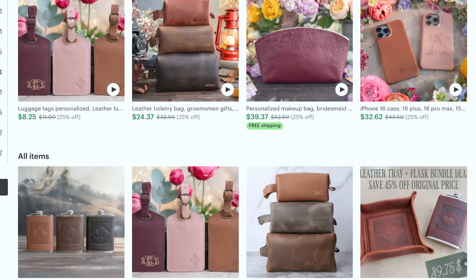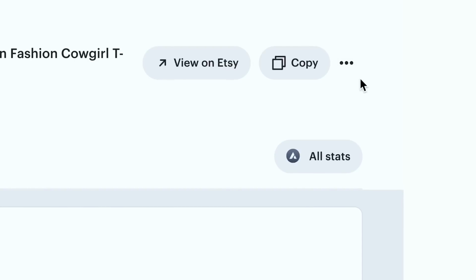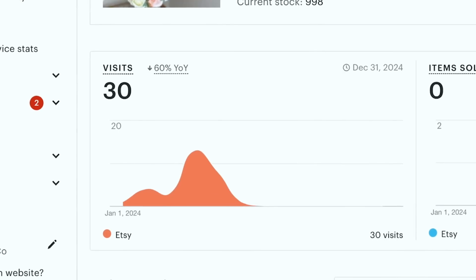We had a student with 140 listings. Only 6 of those listings were getting traffic. The rest of the listings, Etsy was actually counting those against her because it was hurting the shop's quality score. What we did was disable 90 of those listings, and then her visibility doubled in just 14 days.